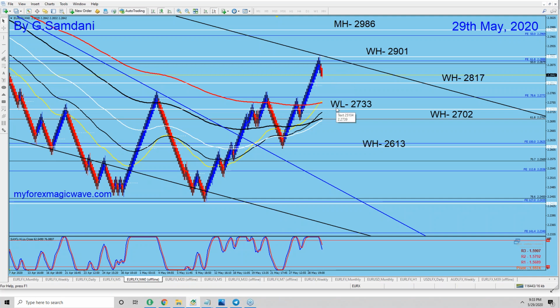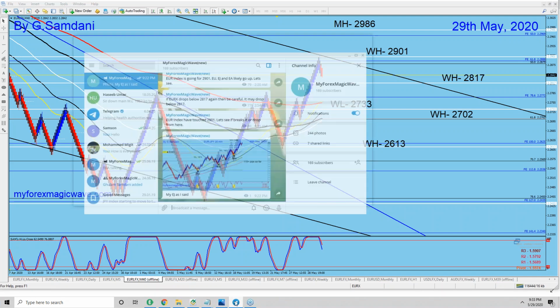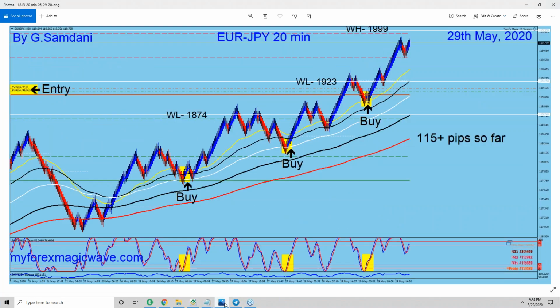You can see which number it has broken already, and we went above this number, then the next number. And we break that number, then the next number, right? And we start dropping, then the next number to the downside. It's like that. So I think all of those charts.